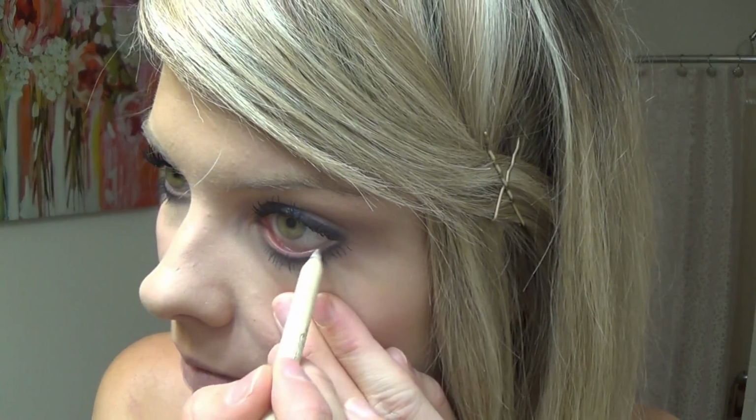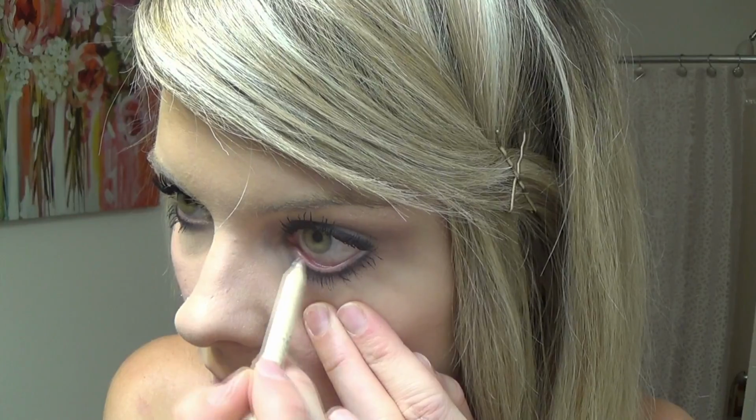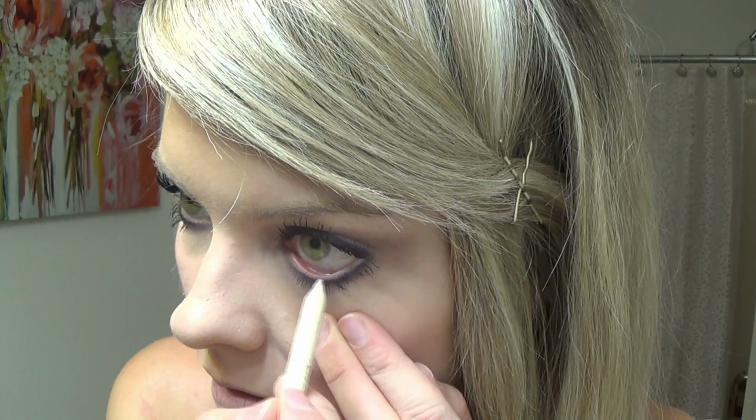Okay, and then I'm gonna clean up underneath a little bit. Just kind of smudge it around. That way it looks like it's part of your eyeliner. And then, to make my eyes look a little bit bigger, take this white pencil. Pretty sure this is the exact white pencil I used to use. I mean, it's not gross if you sharpen it, right? Pop that into my waterline. A little bit on the inner corner.